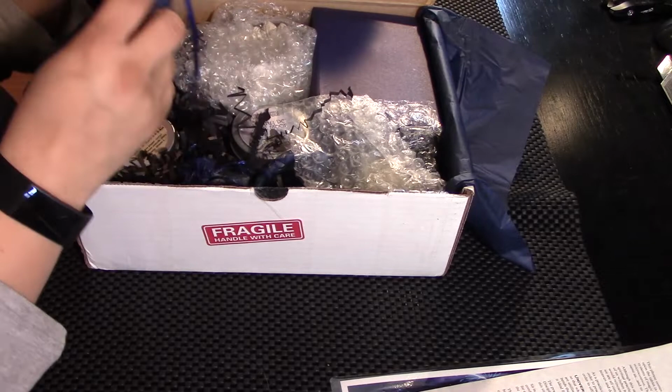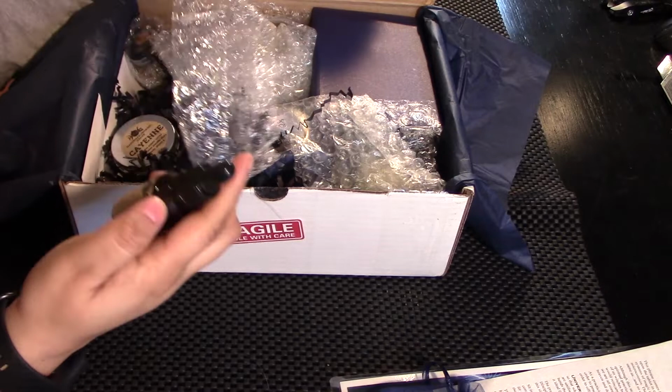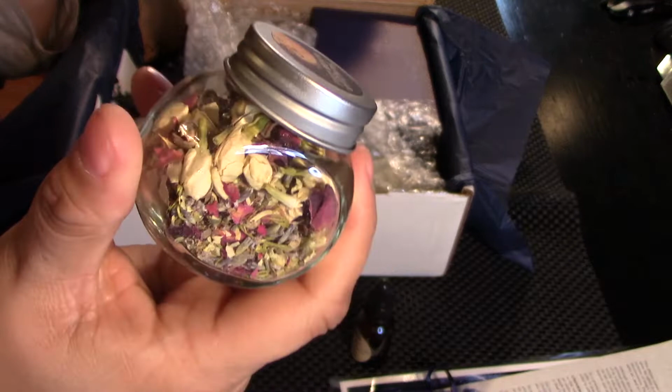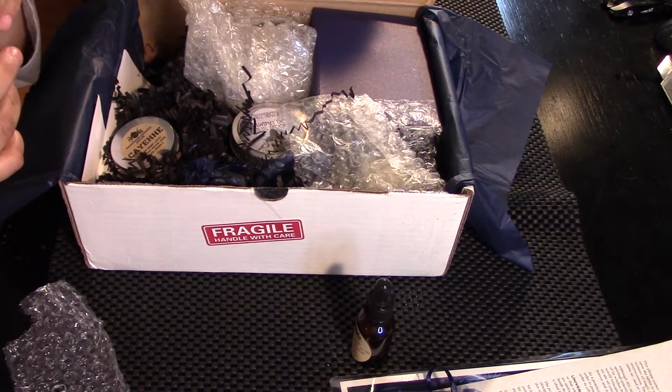Okay, this one was really... we got our incense here. We got our face serum. She always includes a beauty product, which is her special touch. We've got a beautiful full moon offering, full of pretty pretties and lovelies that you would associate with the full pregnant belly of La Luna.